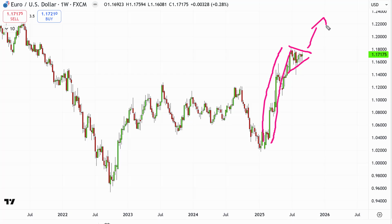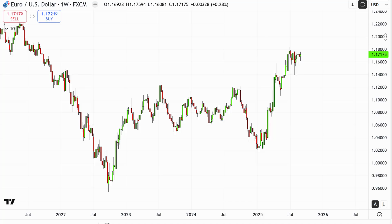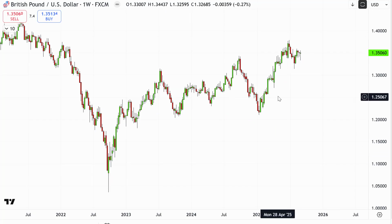So I'm looking for a breakout from that technical analysis pattern, and that gives upside projections as well into the 120s. So it's the same sort of thing for the pound. The pound's got a nice, it's not so much of a pennant. This one is a nice bull flag overall for the pound as well. So they've got some lovely patterns building.